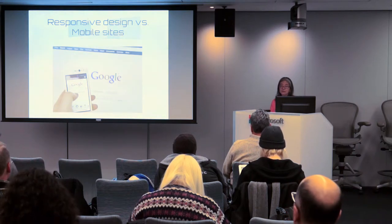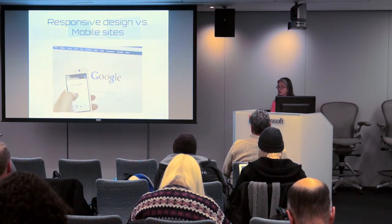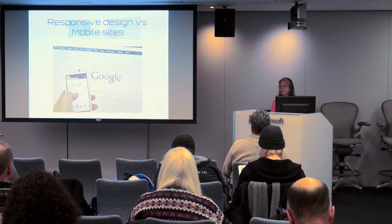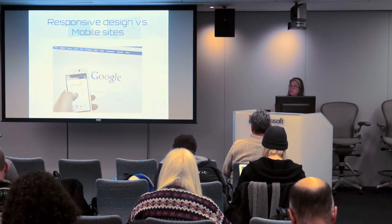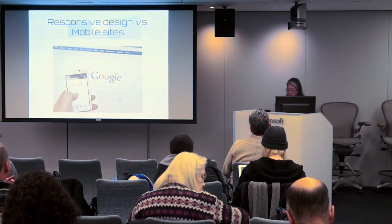With WordPress, it's very easy. These days, most of the newer themes are responsive. So it's easy to make your site responsive. People that have mobile sites, it's like a separate site that has to be updated separately from your regular website. So unless you have specific needs, a responsive design works really well.